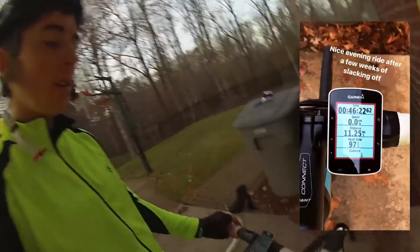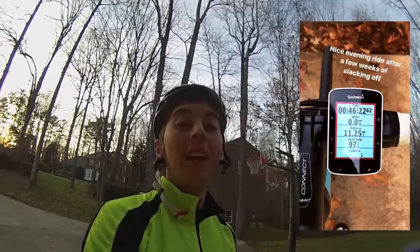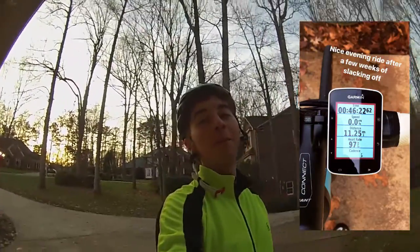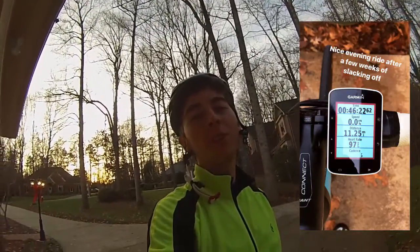Just because it's getting pretty dark. That was a nice little ride to get back into it. So here we go, check out the steps. Nothing too serious, just trying to get back into it softly, because I actually have leg day in the gym tomorrow, so not going too hard. Anyways, let's go get some dinner made. That was a great ride.